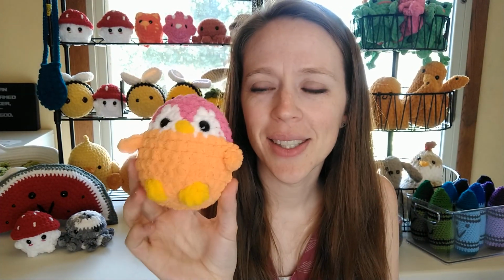Up next is a pattern that's not mine, and it is this cute little penguin. I made the top in Bernat Blanket Sparkle. It's so hard to get it to show up on camera, but when you see this yarn in person, it's really sparkly, and I really like that. I'd really like to make more of these for my upcoming market. This was a really fun pattern, but I just have the one for now.